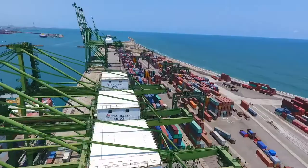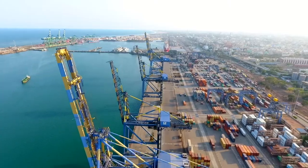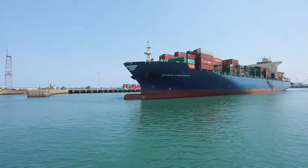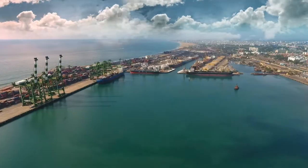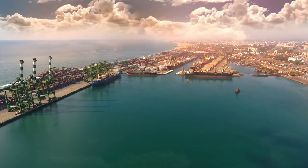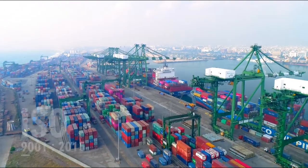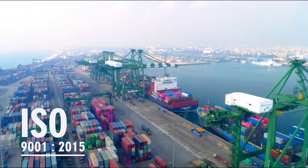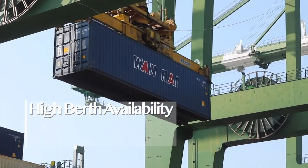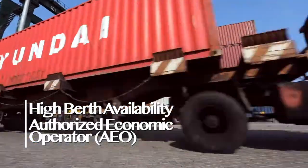Port of Chennai, the emerging hub of the Indian subcontinent, where modern technology blends seamlessly with maritime history. An all-season and all-weather port with ISPS code-compliant port and ISO 9001:2015, the Port of Chennai boasts high berth availability with the best cargo handling facilities availing AEO status.